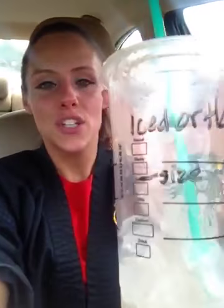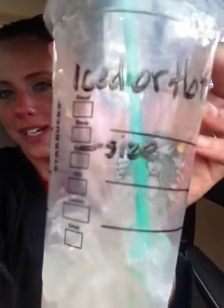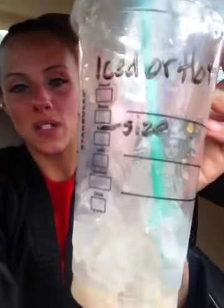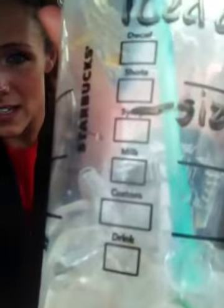Starbucks, being the huge, awesome company that it is, always one of the top Fortune 100 companies, has this system on the side of the cup. The barista will mark it for you. This one isn't marked because my brother made my drink for me as I said what I wanted. So I got to put iced or hot. This is backwards, which is sad, but if you can flip this image around on your screen. The way a Starbucks drink is memorized and drilled into every barista is: iced or hot first, decaf, shots, size, syrup, milk, custom, and drink.